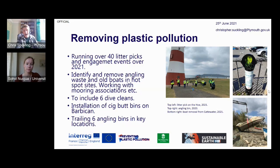We're also identifying and removing angling waste and old boats in hotspot sites. We've recently teamed up, you can see a picture in the bottom corner, with the Cutwater Harbour Commissioners and removed 15 tonnes of end-of-life boats from the Cutwater. We're also working with mooring associations, etc., to hopefully engage a bit about angling bins. We're going to conduct 6 dive cleans to remove end-of-life fishing gear from areas in and around Plymouth. We're also installing cigarette ballot bins, which are essentially bins where you can put your cigarette butts in and vote. So hopefully it's a type of engagement on the Barbican or potentially in the city centre. And as I mentioned, we're going to be trialling 6 angling bins across Plymouth, working with angling groups and fishermen.